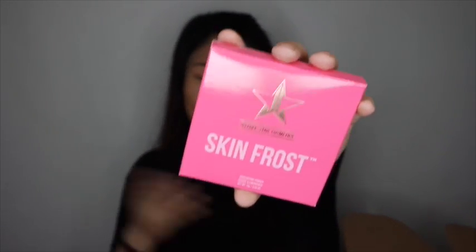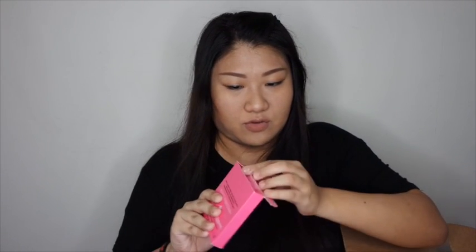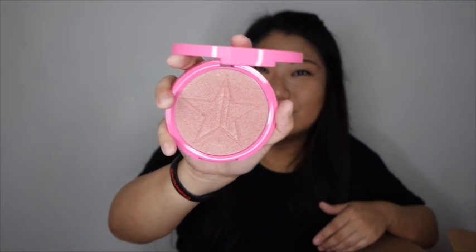Of course. You know, pink wrapper. Of course, Skin Frost. What is this? I don't know. What is this? I don't know which color this is. Oh my god, this is huge. This is huge. Oh, this is Peach Goddess. This is huge. Oh my god. Just look at this beauty. Wow. It's as big as my palm, you know. Oh my god. Thank you.